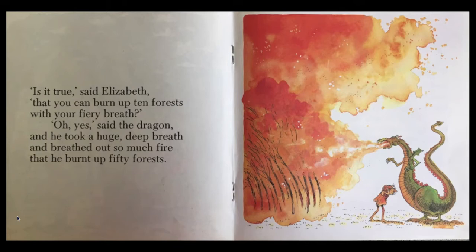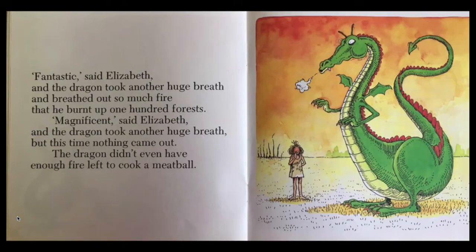"Is it true," said Elizabeth, "that you can burn up 10 forests with your fiery breath?" "Oh, yes," said the dragon. He took a huge, deep breath and breathed out so much fire he burnt up 50 forests. Oh my goodness, that is very sad to think about 50 forests being burned up, huh? But I wonder, Elizabeth asked him to do it. I wonder why she said that.